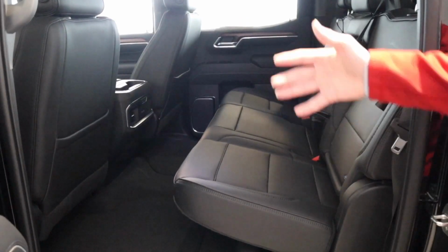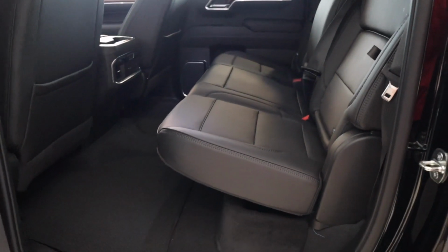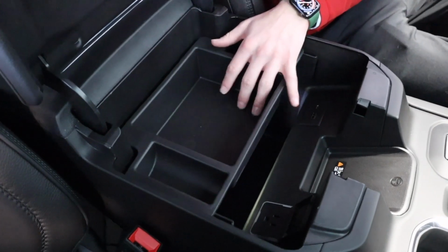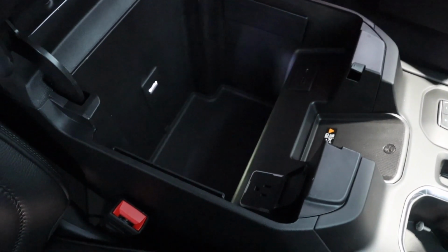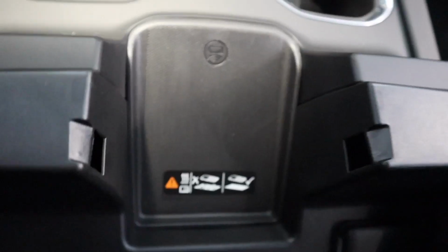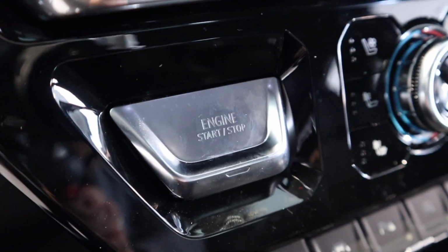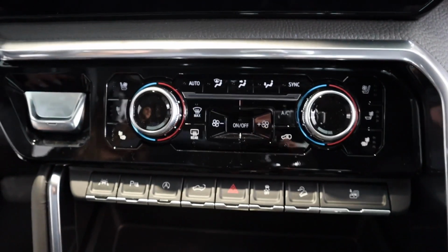The outer 2 seats are heated, so when you have your passengers back here, they won't complain about being too cold for you. Rather large center console with a phone holder here so it doesn't slide around as you lift this up. More or less just for extra storage again, and this drops down so you can put anything you'd need in there. You can also turn that into a lockbox, a wireless phone charger. Now your shifter has changed from previous generations as well. Push to start vehicle, of course, heated and cooled seats for the driver and passenger with your dual climate control.